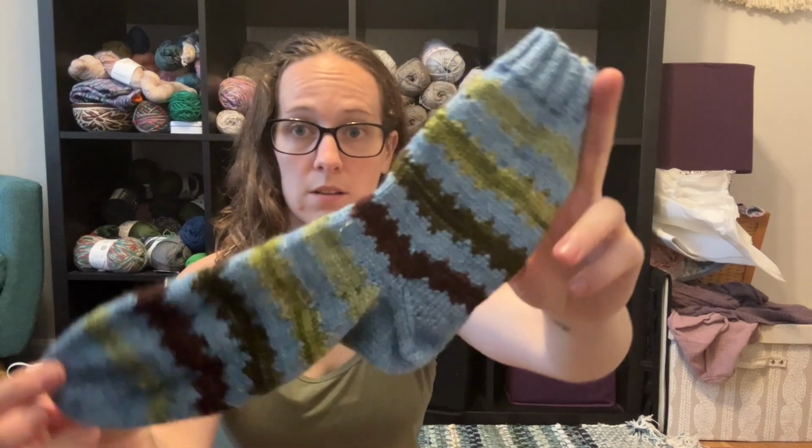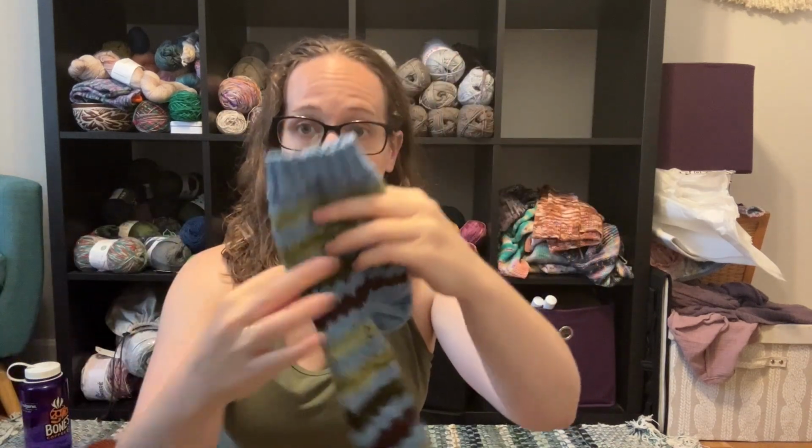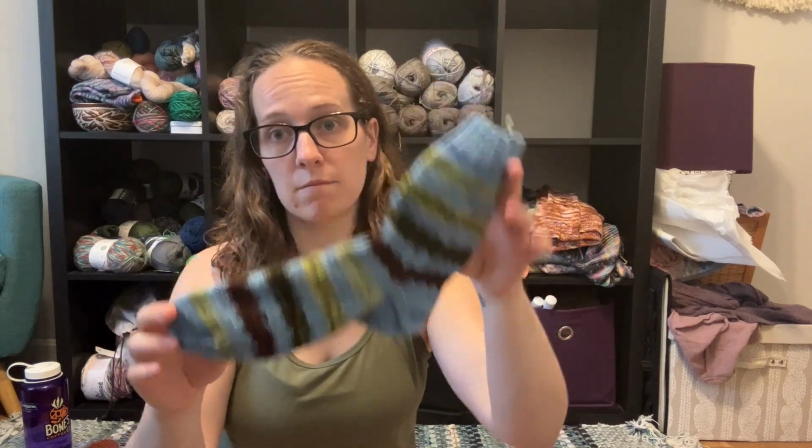I'll list the pattern on the screen. It's really cute if you have mini skeins, if you have a bunch of scraps. They were fun, very easy to knit. It was my first colorwork on socks, I think. It was a very nice pattern. I just never got around to doing the other one. And now I don't even know where these yarns are. So.